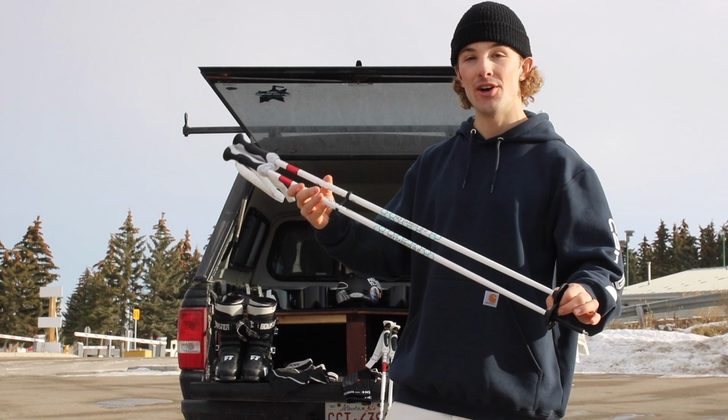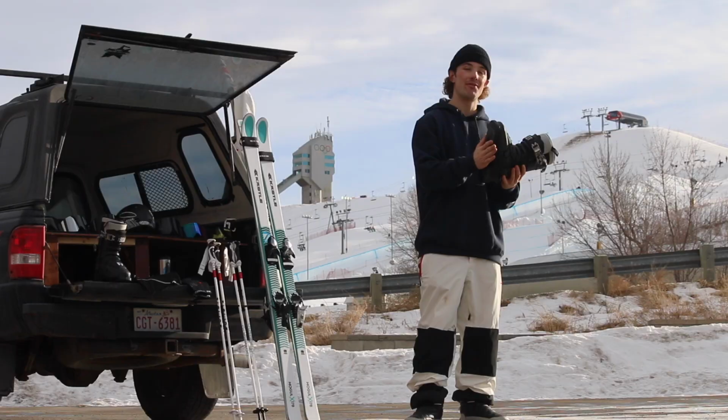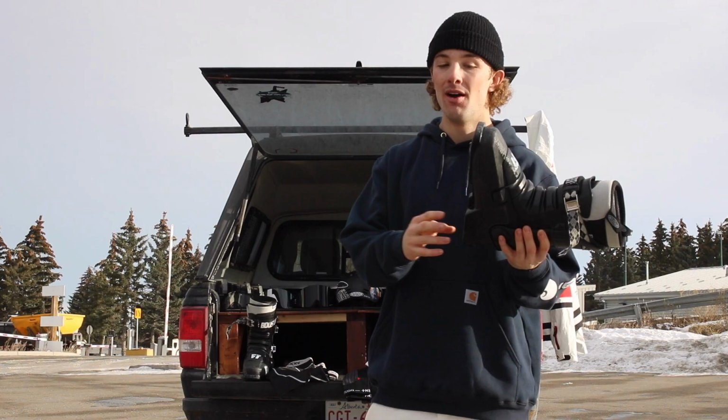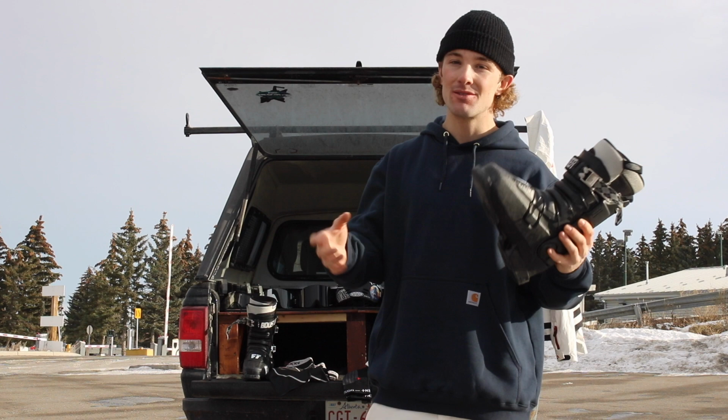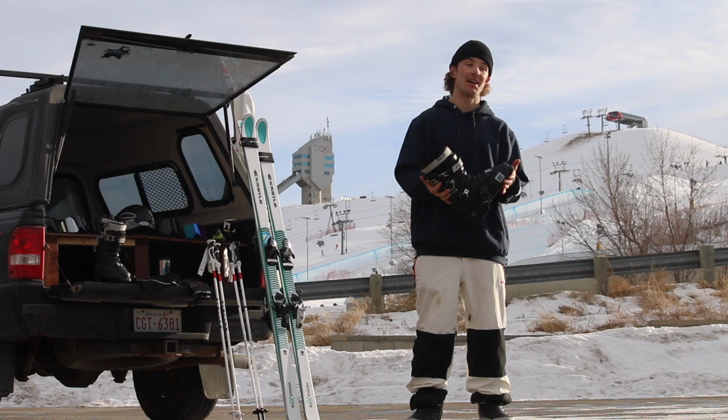For my boot this year, I'm rocking the Full Tilt Drop Kick. This is the last Full Tilt Drop Kick that I'll get because Full Tilt's now turned into K2, but the models have stayed pretty similar. I chose the Drop Kick because it doesn't have the Grip Walk on the bottom, or the WTR Alpine Grip Walk, whatever it's called. I like it because it keeps it super lightweight. It's just plastic on the bottom, so that saves a little bit of weight in your boot and makes it super lightweight. I obviously really like that the boot is all black. I'm a huge fan of that.